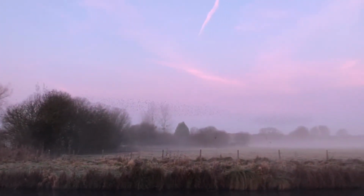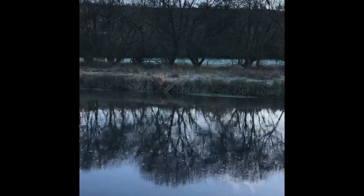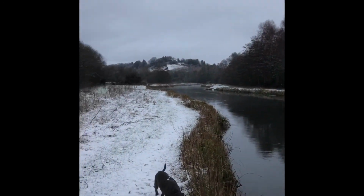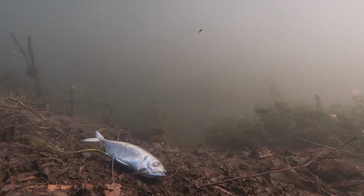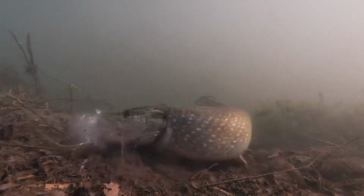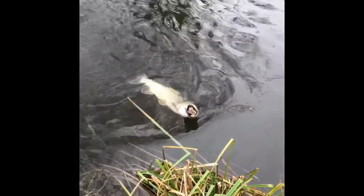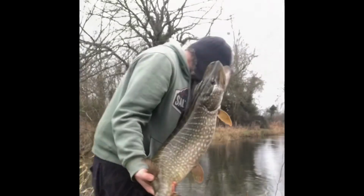Once we reach the dark days of winter, there's not much else left to do apart from go pike fishing really. With the drop in water temperature and the winter rain colouring the river, they become more active and feed more regularly. January and February are usually the best months for this. They really get the big old girls on the munch.